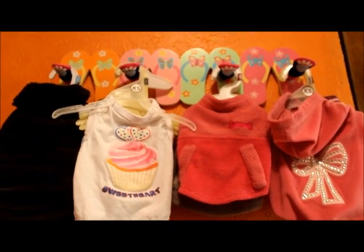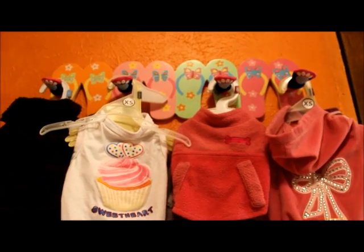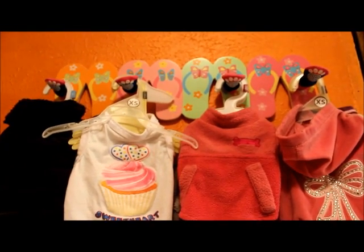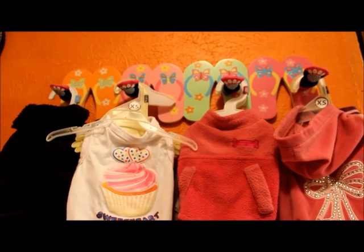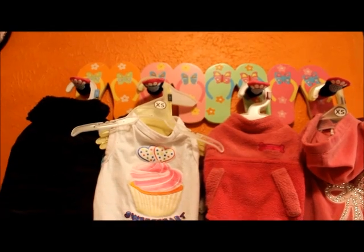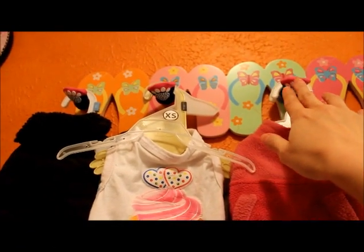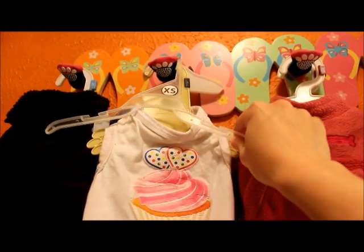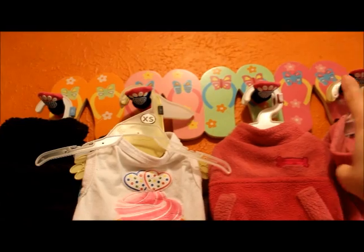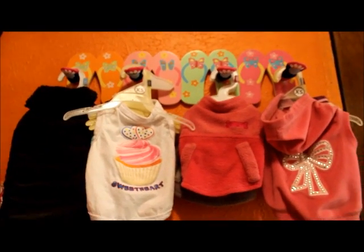These are their clothes. As you can see, this is a flip-flop shirt holder. Again, that's probably for little girls, but again, they're a lot cheaper sometimes than doggy stuff. So I got that for also under $5. I thought it was worth it. Unfortunately, these don't have those ends where it keeps the hangers from falling. So I had to put these little doggy socks to hold them in place. So that's why they're there.